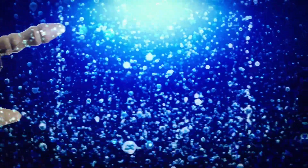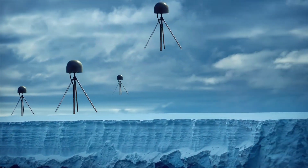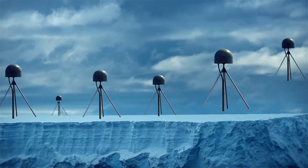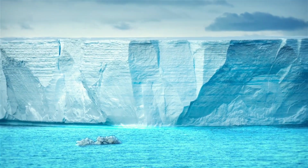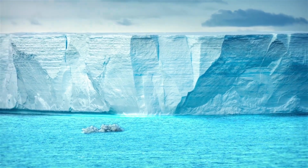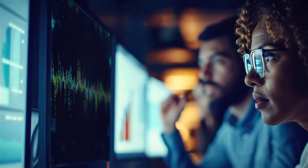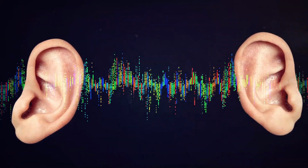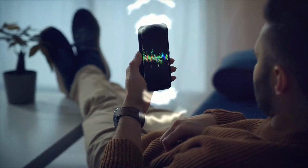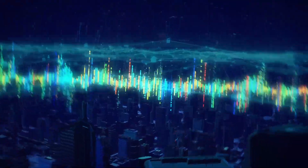Yikes indeed. Back in 2014, scientists buried 34 seismic monitors in the snow on the Ross Ice Shelf, which is huge. Think of it as an ice slab the size of Texas, just chilling over the Southern Ocean. These clever little machines picked up a nearly non-stop buzzing. Even though our human ears usually can't catch these low-frequency sounds, scientists have worked their magic and made them audible for us. They even shared the creepy audio online.